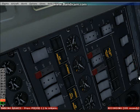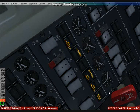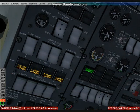Let's get the master switches all on, and avionics, and get the anti-skid set, the brake fans on to auto, hydraulics on. We'll start with air conditioning. DC, oops, sorry, the DC shouldn't be on just now. Turn that off. Make this on just before takeoff.